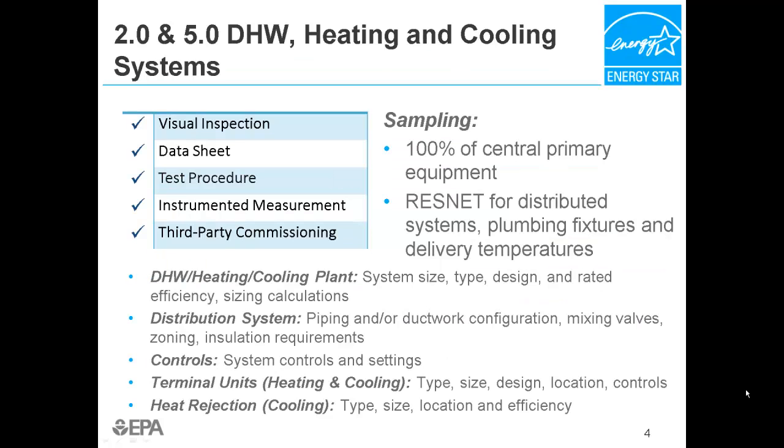DHW testing and verification requirements are described on pages 16 through 20 of the protocols. Requirements related to heating and cooling are described on pages 40 through 60. The heating, cooling, and domestic water heating protocols cover all types of testing and verification, from visual inspections to third-party commissioning. During plan reviews prior to construction, the equipment schedules, distribution systems, and their controls should be examined in detail to ensure that they are in compliance with program requirements prior to construction. During the site inspections, the main goal should be to verify that the system will perform according to the assumptions in the proposed design. 100% of central systems will be verified on site, such as boilers and storage tanks, but ResNet sampling procedures can be used for verifying distributed systems, plumbing fixtures, and delivery temperatures.